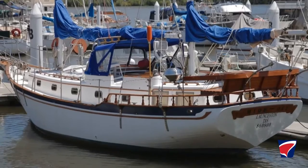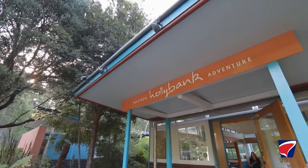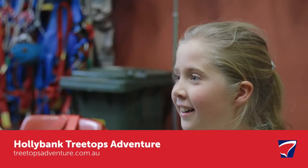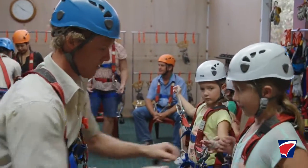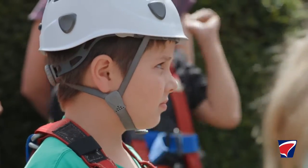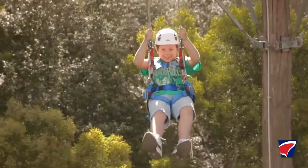Perfect. We then went to Hollybank Treetops, which is not too far from Cataract Gorge, and if anyone was feeling tired and sleepy from what we'd already done, they were about to get woken up. We went for the ziplining adventure, which is where they've attached cables from one tree to another, and basically you're strapped on and slide down it. It was amazing.